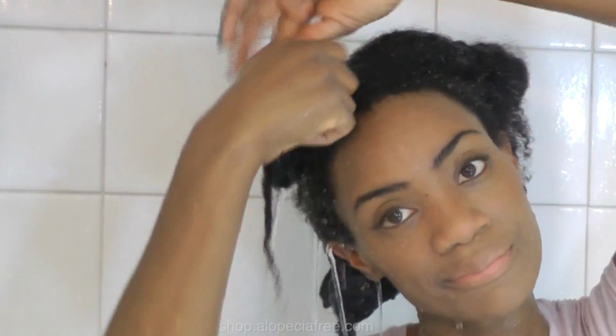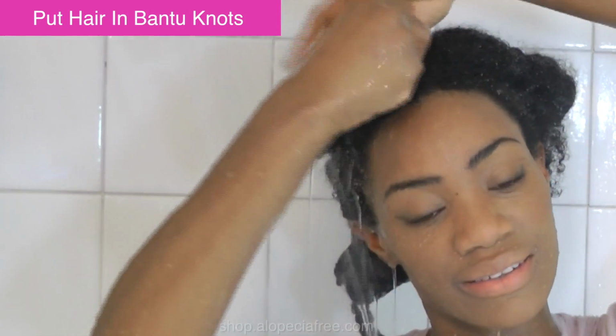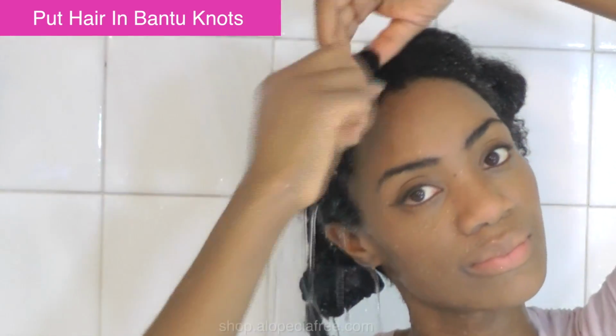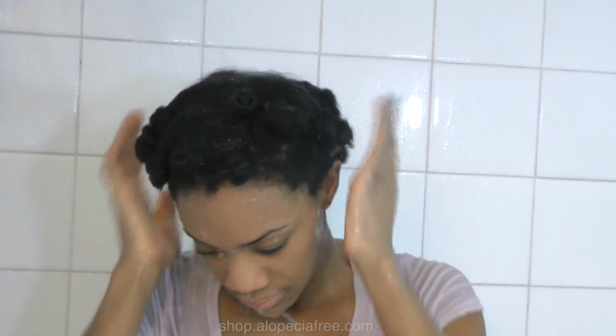Now, I forgot to mention this step in my earlier example, but after I twist my hair, I put my hair in Bantu knots. Now, this keeps my hair stretched and it also keeps it out of the way. Now that I'm finished, you can see all the Bantu knots that I have completed, and there was little to no breakage and unnecessary shedding to show for it.